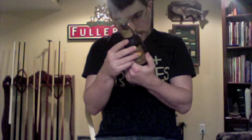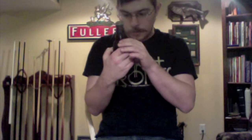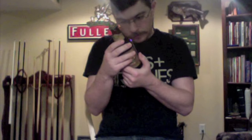I never really noticed that Sierra Nevada has a good way of telling you what date this was brewed on. They have a code with a bunch of numbers and a colon with 2 numbers after it. Don't really know what that means. Wish I knew. What else do they say here?